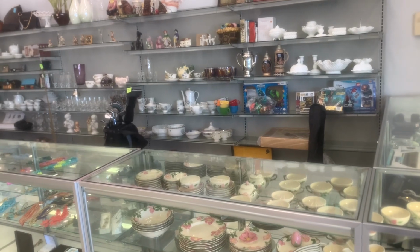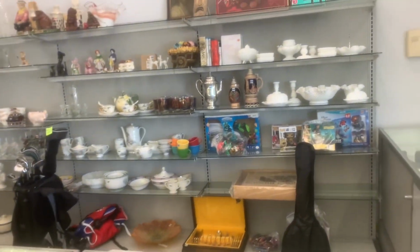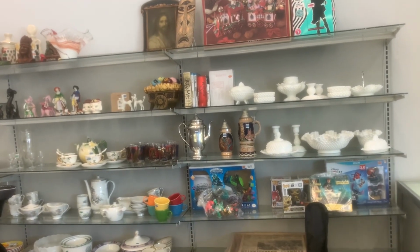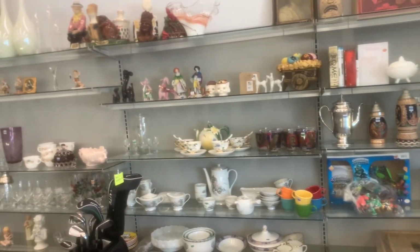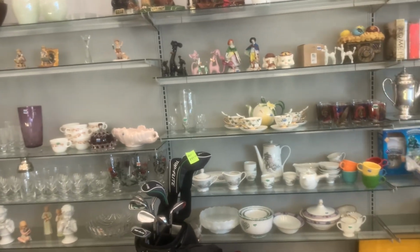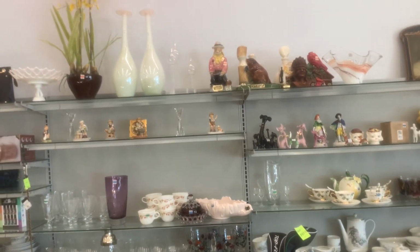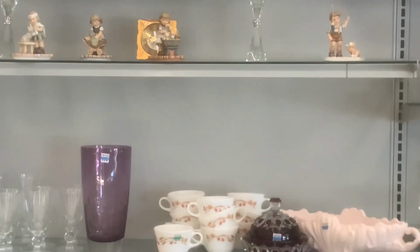When you first enter this thrift store, of course, the first thing you see is their boutique. The boutique is filled with items that they think are expensive. It's mostly filled with items that come from china cabinets, your grandma's attic, her basement, her garage. It's mostly overpriced stuff, but sometimes you can find some really good deals.